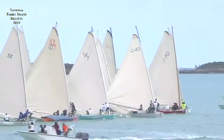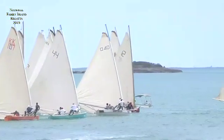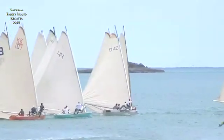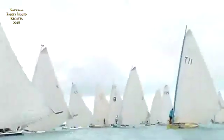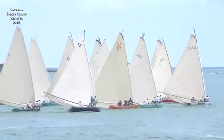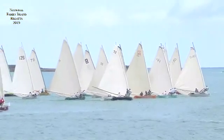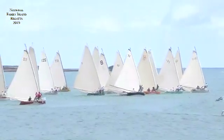Good start. Just one boat trying to get its sail up here. Termite. That might be Slaughter. Just here, trying to get her sail up right in front of us. All right. Sails up. Everybody's off, Reg. We're away. No tangle ups. Good clean start. Looks like a good clean start.